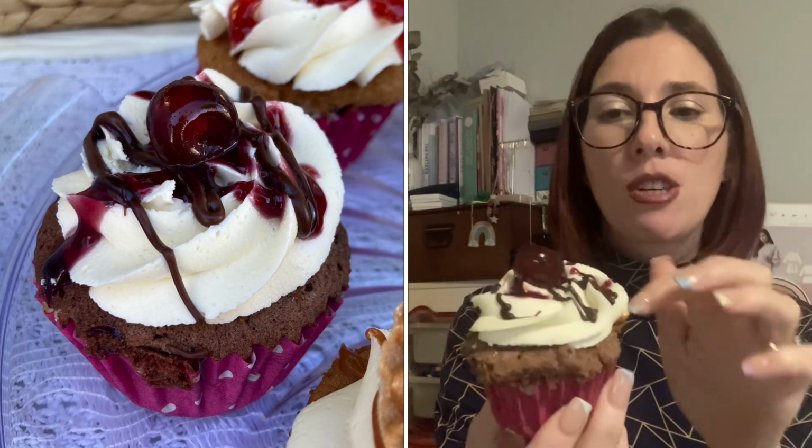Black Forest gateau. So it's chocolate and cherry. So it's chocolate sponge, cherries in like a jam in the middle, and then I do vanilla buttercream, chocolate drizzle on top, cherry jam drizzle on top, and then topped with a little cherry as well. So that's all of the cupcake flavours that I do usually.